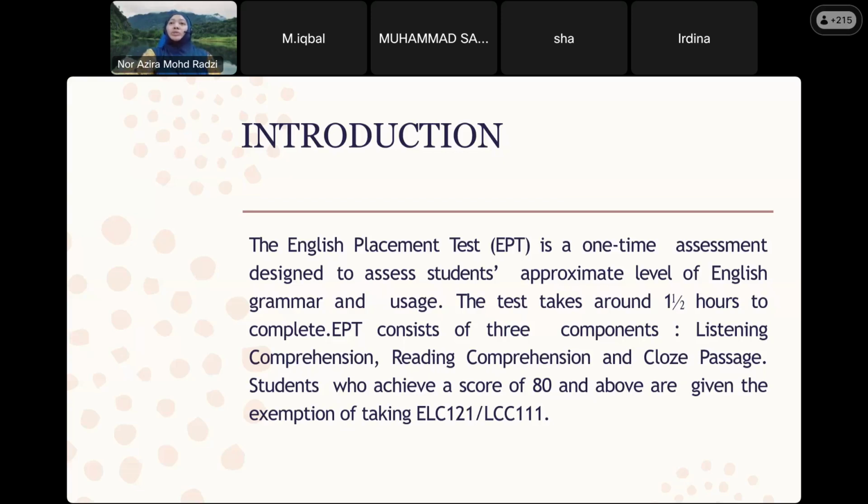So this test is only 1.5 hours, and this time around you have to take it online since our class is conducted online. You have listening, reading, and closed passage. Closed passage is usually on grammar. They give you a sentence, and they test whether you put an S or you put is, or whether you know how to use is or are, or the past tense and all that. That is under closed passage.